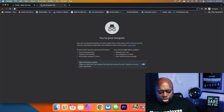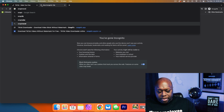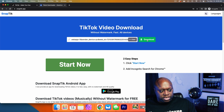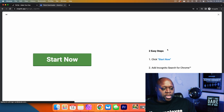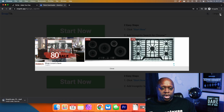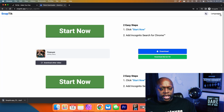Then I jump over to SnapTik. He recommends that you download an app called SnapTok. Either one will work. You're simply going to paste this link here, click download, wait for the ads, and then you're going to download it to your computer, or download it to your smartphone, and then you're going to turn around and upload it right into Facebook.